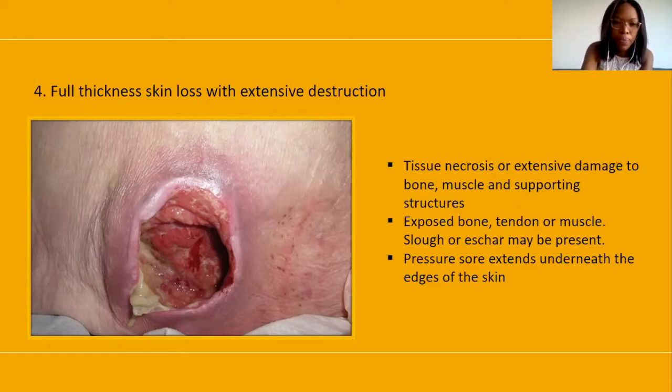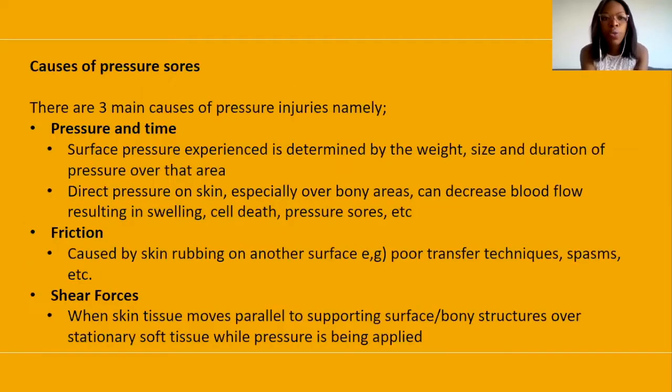Okay. All right. So there are 3 main causes of pressure injuries, and that's usually pressure and time, friction, and the most common one is actually shear forces.